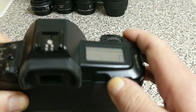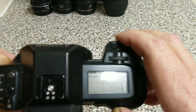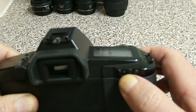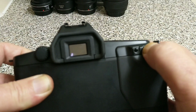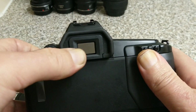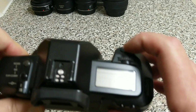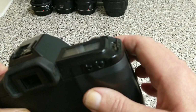This one illuminates the LCD. I don't think you can really see that. I can't remember if this has got batteries in it or not. I think it has, yeah. And this one enables partial metering, they call it, which is basically spot metering in the centre. There's only one AF point right in the middle of the screen. Focus lock's achieved by pressing down on the shutter button halfway.